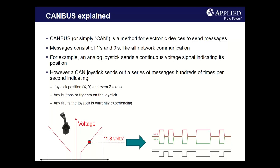The CANBUS, or sometimes just called CAN, is just a method for electronic devices to talk to each other. They send messages across this network. It's a two-wire network. And these messages consist of ones and zeros, like any sort of computer network.